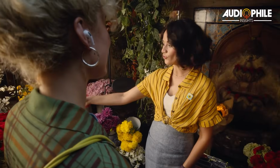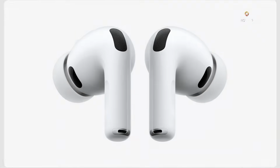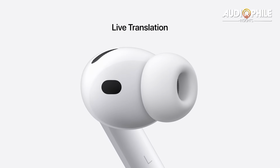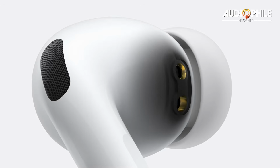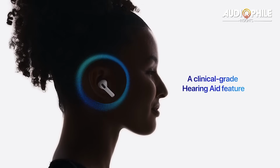premium. Both models have conversation awareness, spatial audio with head tracking, and the same Apple ecosystem magic like instant pairing and live translation in iOS 26. If health tracking matters, Pro 3 adds heart rate sensors and hearing-focused features that the AirPods 4 don't have.